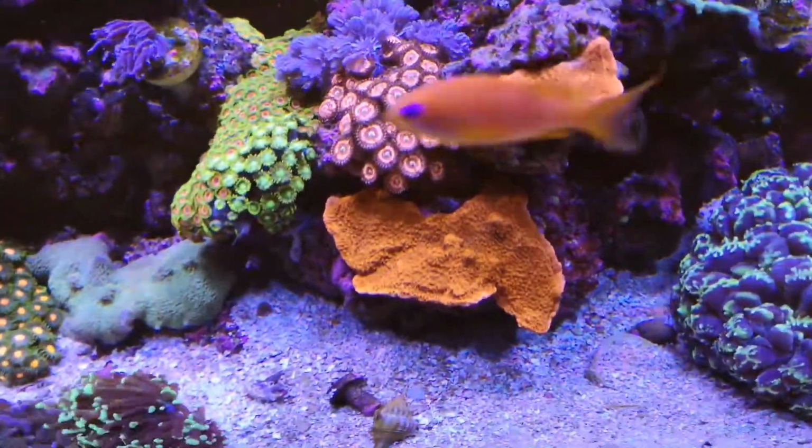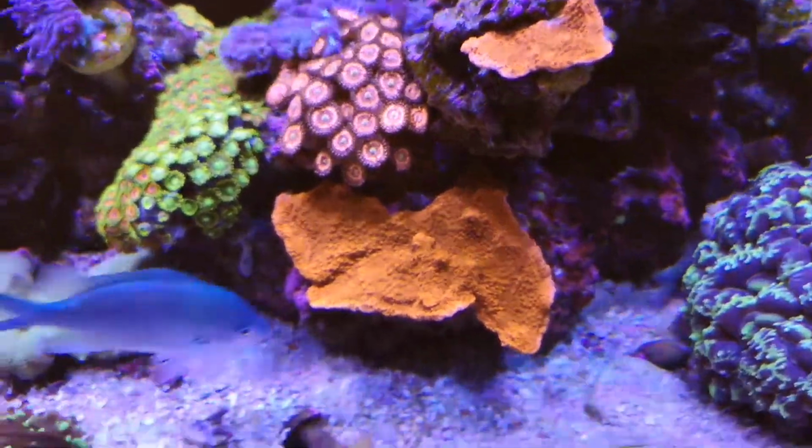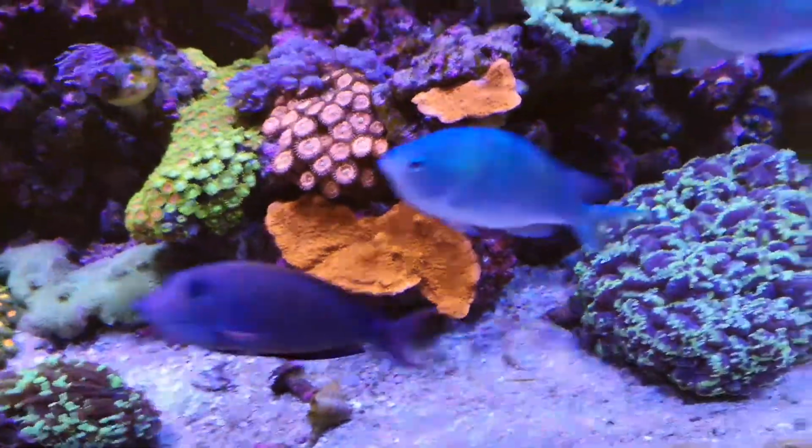And then we have the Montipora. You can never really tell with this. Some tanks it grows dead quick. The colour's really nice on it though, and the polyp extension on them is really good. So yeah, seems to be doing okay.